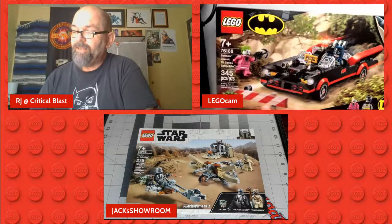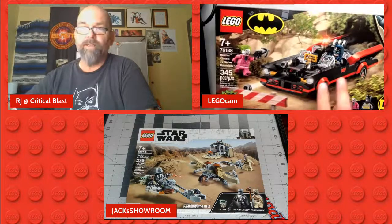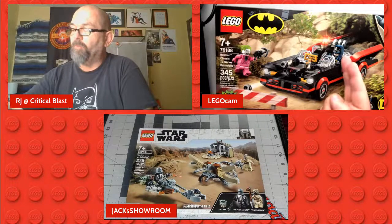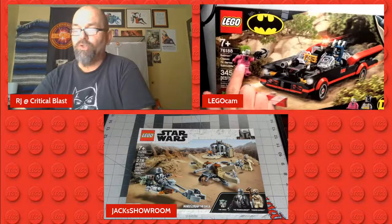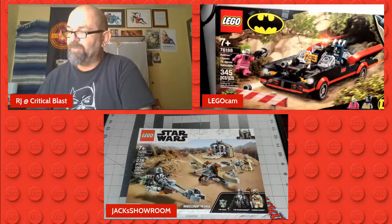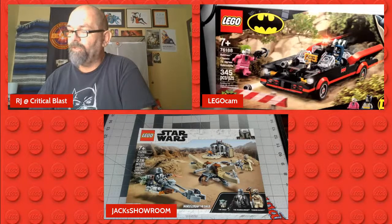This is the 1966 Batman classic TV series Batmobile. You got the red trim, the George Barris body design. You got the blue costume with the yellow circle, and you got the Cesar Romero Joker complete with the mustache. I like that. It looks like it has a little trunk cannon or a hood cannon there.